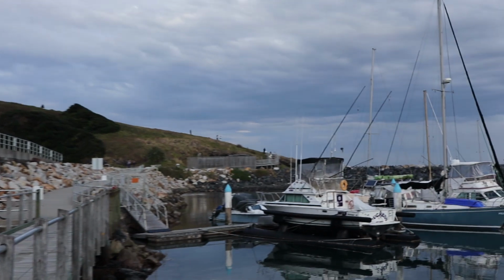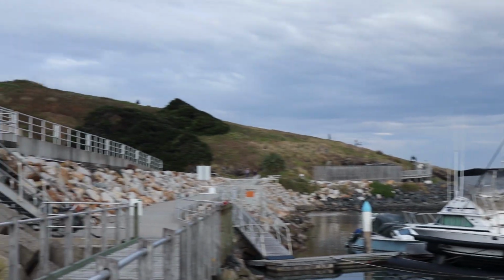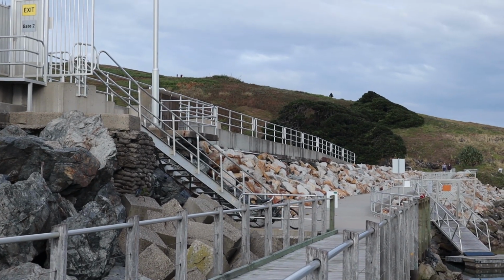That's Muttonbird Island, which is actually at the entrance to the harbour, and I probably won't go for a walk right up to the lookout, but I'll go up and show you the entrance to the harbour.